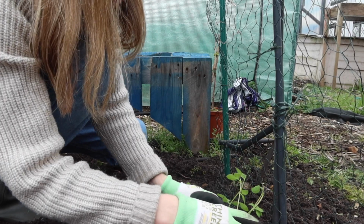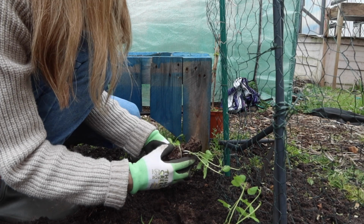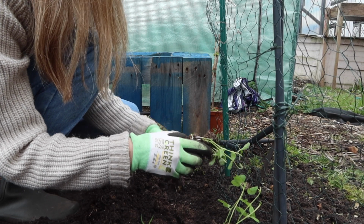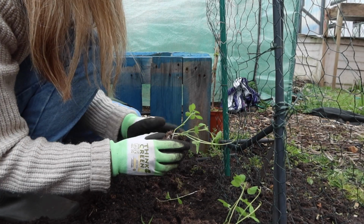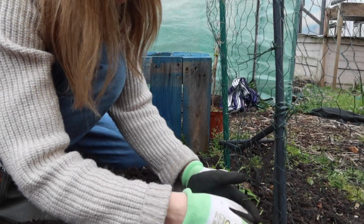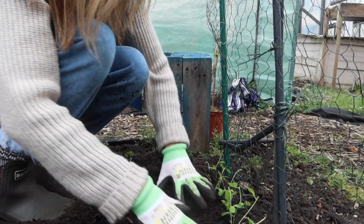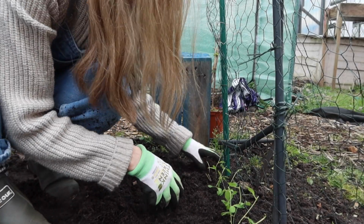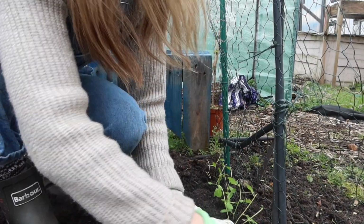I'm just going to break them up a little bit, just not too much. I think they'll be fine together, they're all friends. But we'll just give them a little bit of space. There you are, guys, you're out in the big wide world. Look at you guys. Oh, please don't die, please don't die, please don't die.